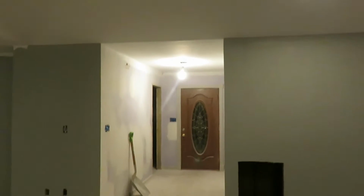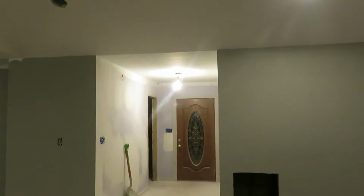This room hasn't been painted yet, but all the ceilings have been painted. If you remember, they had a beam right here. Y'all remember that beam? Look how much more open that is.